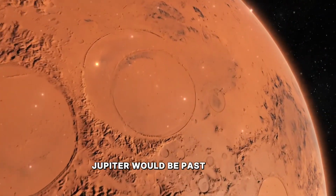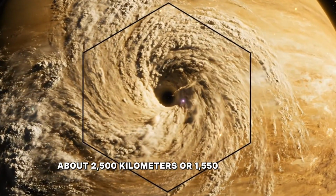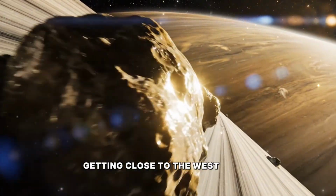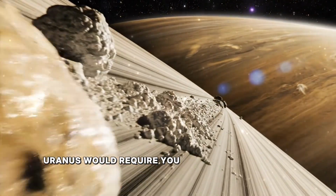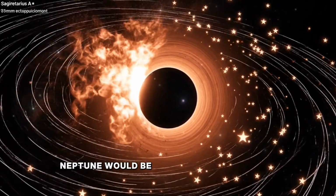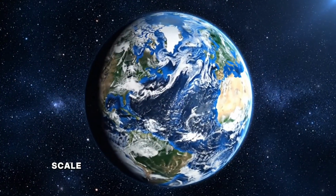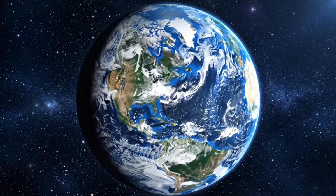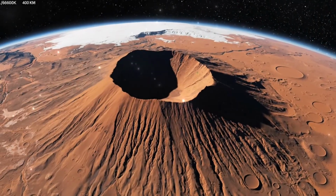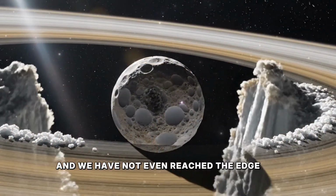Jupiter would be past Denver, about 2,500 kilometers, or 1,550 miles away. Saturn would be somewhere in Nevada, getting close to the west coast. Uranus would require you to continue past Los Angeles out into the Pacific Ocean. Neptune would be somewhere near Hawaii. This cross-country trip shows you how the distances scale up dramatically as you move outward. The inner solar system fits within the eastern half of the United States. But the outer solar system stretches thousands of kilometers beyond, and we have not even reached the edge yet.